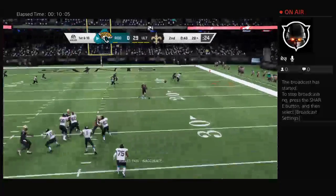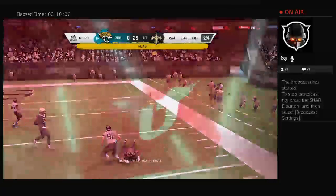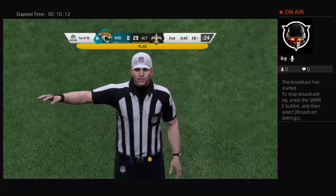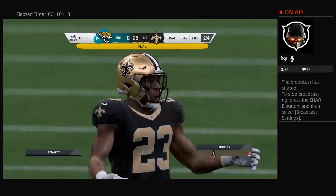They go play action here on first down, and that'll be incomplete. We do have a penalty flag down, however. Let's see what that's about.